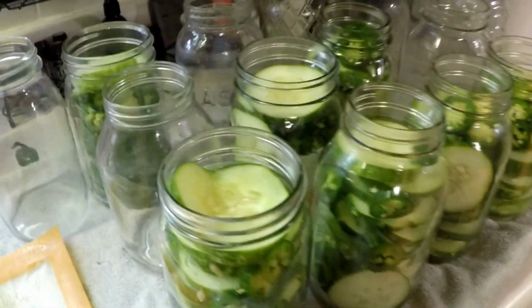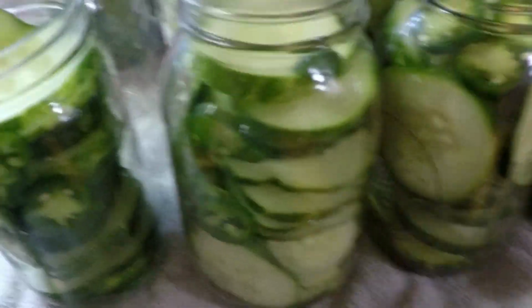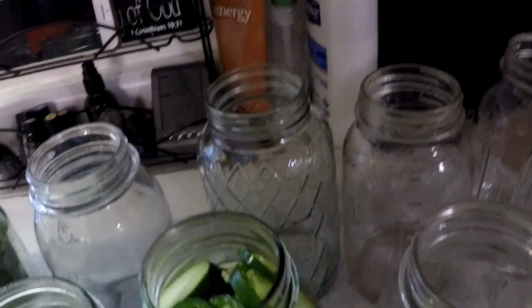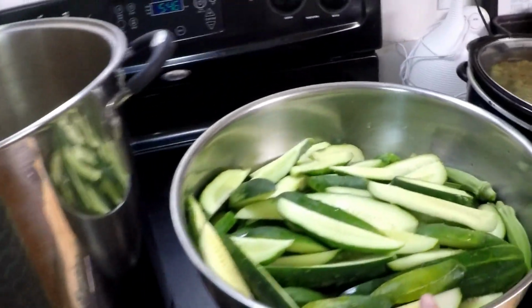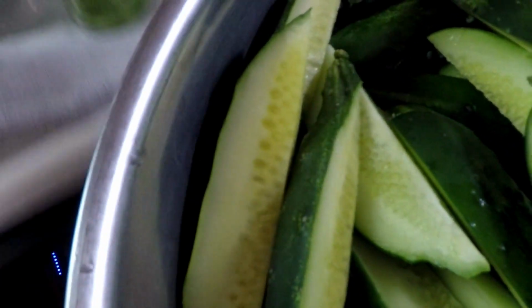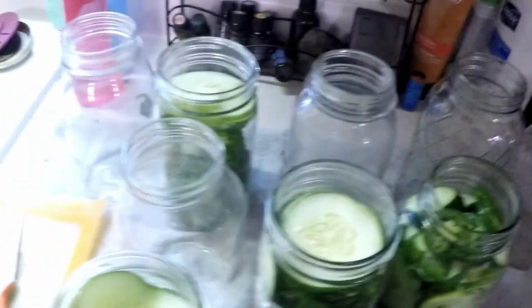Alright, I've got my big pickles. I cut them in rounds and then I put them in my jars. I also added some jalapenos in these ones to make them spicy. And then I'm going to put my spears into my other jars. But I can already tell I do not have near enough jars.